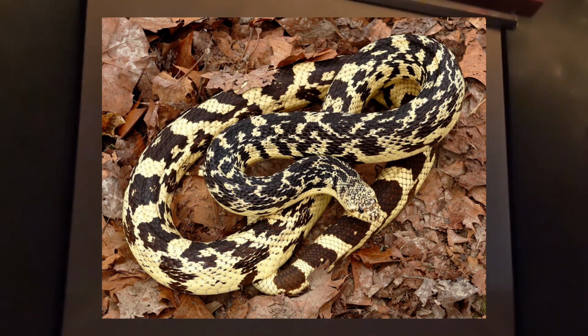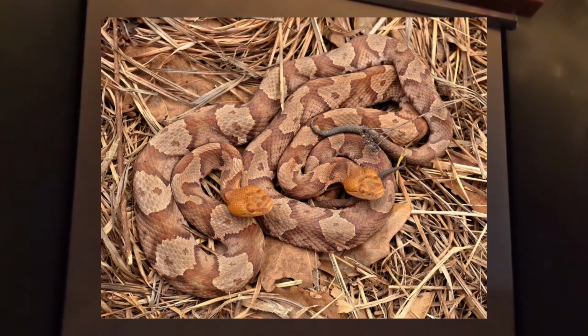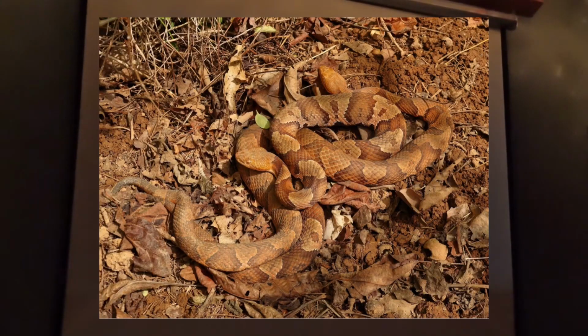Next slide, please. And this is one from Callaway County, Kentucky. Okay, let's see. Next slide, please. And this goes into the venomous snakes, which I have a particular interest in, the venomous snakes of Kentucky. This is a pair of northern copperheads. Next slide, please. Yeah, this is a pair of northern copperheads copulating.